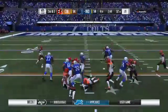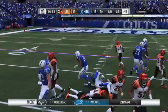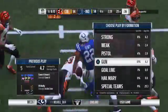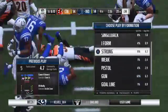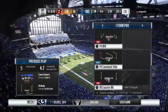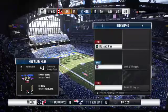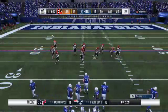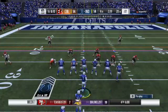On 2nd down, here's Henry. And he'll go down at the 28. They get 5 out of that one, and it moves the chains. Something to watch here in week 1 of the season, tackling. Because you and I both know that in the preseason, a lot of these guys don't play a whole lot. Plus, the intensity and the speed really ratchets up on opening week.